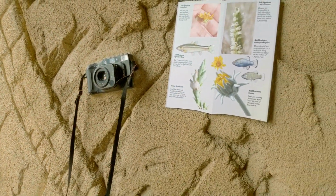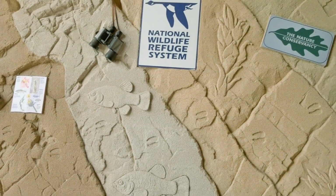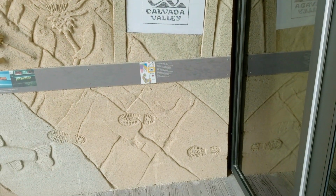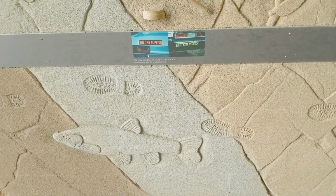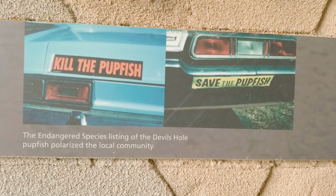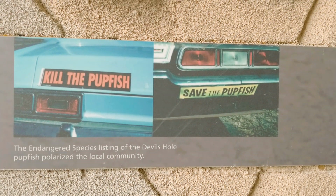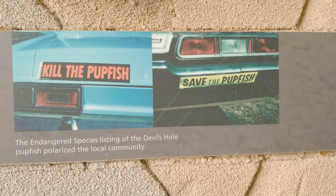Camera. What is this about here? Some kind of history thing? Montage? That's where I'm actually going today, Devil's Hall, where the pupfish actually live. A portal to pupfish world.